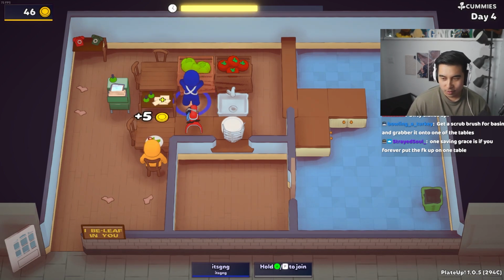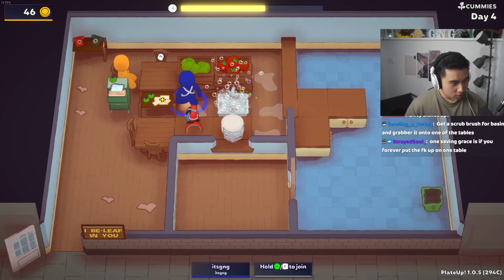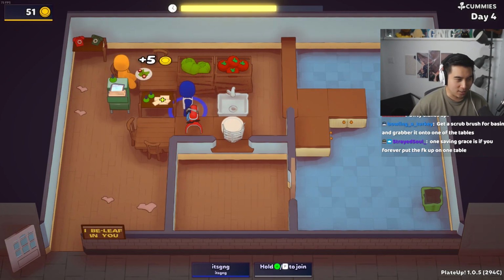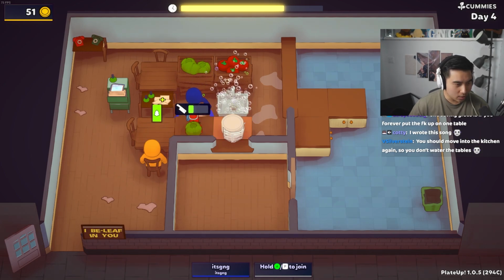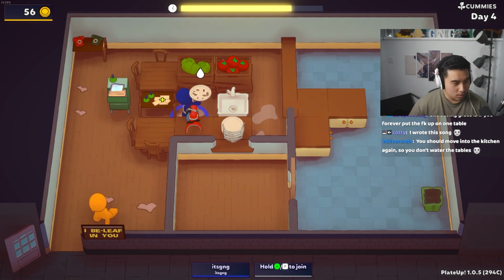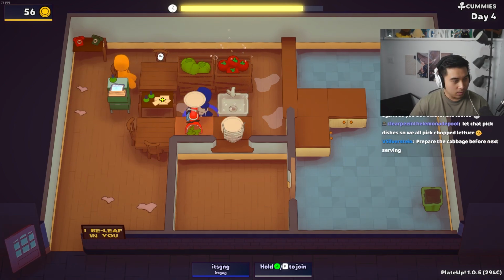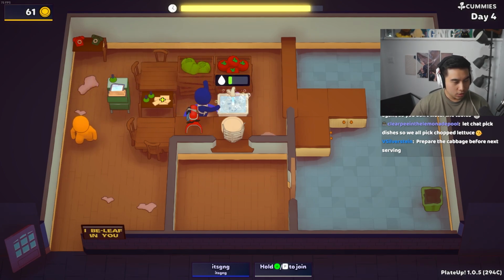There we go. Put it up on the table. I agree. Middle. Shkabam. Shkabam. Shkabam. I kind of want to set up soaking sinks, actually. If I get two soaking sinks, potentially? I don't know, 20 bucks? I like the idea of a soaking sink system, especially given that I have 60% of the restaurant not being utilized for anything. Serve. Second last customer right there.